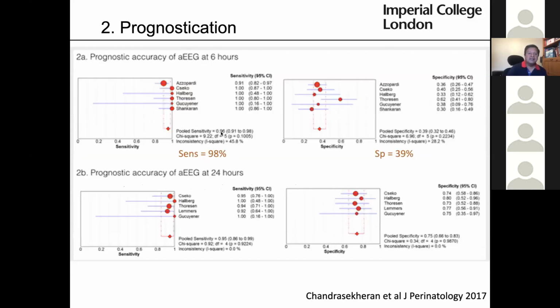This is a systematic review we did a few years back, looking at the prognostic accuracy of amplitude integrated EEG at various ages after birth. This is the accuracy for predicting long-term adverse outcomes at 1 year or more. If you have an abnormal CFM within 6 hours of birth, that has a very high sensitivity, but a very poor specificity. So if you have a normal CFM at that stage, it's very unlikely that this baby is going to have major issues later on and probably doesn't need cooling therapy. Like I said, most of these babies will be mildly encephalopathic. But if you have an abnormal aEEG, it doesn't mean that the baby will necessarily have an adverse outcome. So that is within 6 hours of age.